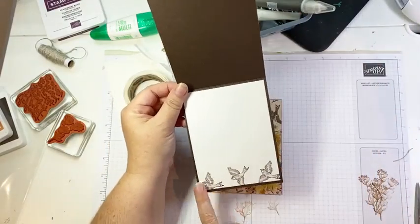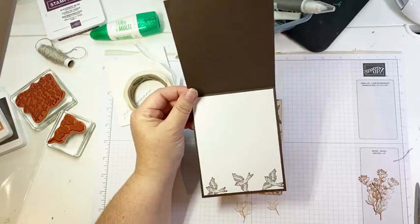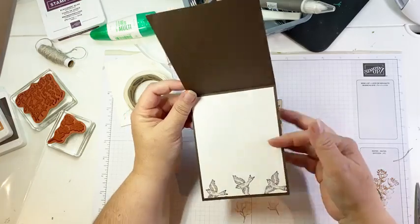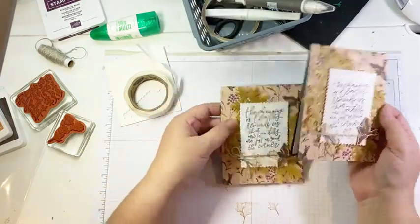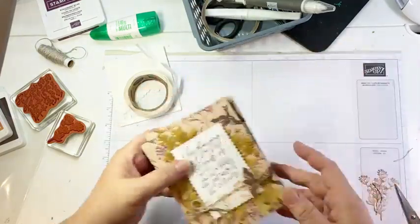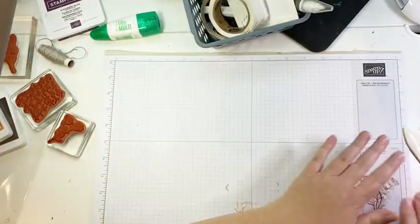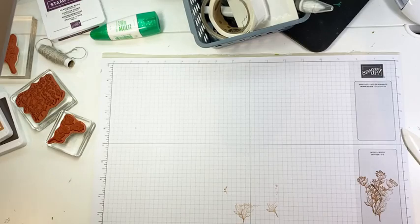On my sample, I just used that same bird image from the stamp set and stamped the bird sort of dipping and diving across the bottom of my card. All right, so there is card one. Done and done. We'll set that aside. Make a little space, and we're going to get ready for number two.